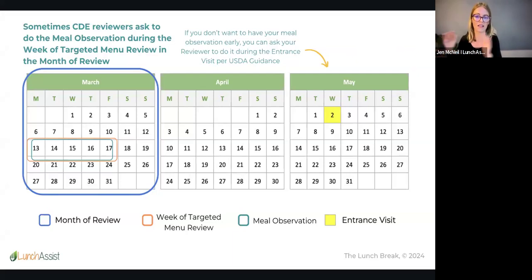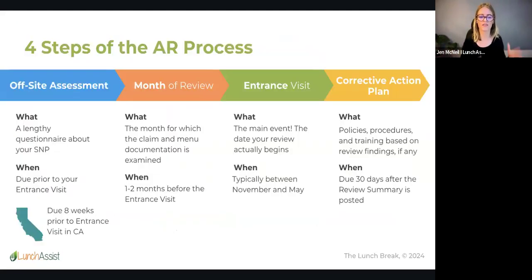Personally, I like it to be clean, get all your stuff organized, and then do that meal observation in the week of the entrance visit, like it's traditionally designed to be done. But CDE does sometimes like to do it during the week of targeted menu review as well. So it's good to know that's how this timeline can work. At a glance, you've got these four steps: your offsite assessment, your month of review, which includes that targeted week of menu review, your entrance visit, and your corrective action as the final thing. Your meal observation could take place during the month of review or the entrance visit, depending on what your reviewer and you decide on.